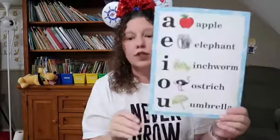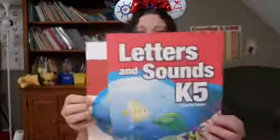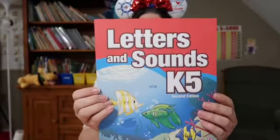It comes with different types of charts. I do buy the workbook that goes with it, Letters and Sounds. You can buy it bound or unbound. I bought it unbound because I keep binders for my kids, and so it's just easier to hole punch it and stick it in the binder when it's unbound. This just has them practice the phonics stuff that they learn every day. In the beginning, there's not a worksheet every day. And again, that's one of those things where I pick and choose what's most important and have them do what I think is valuable to reinforcing their learning.